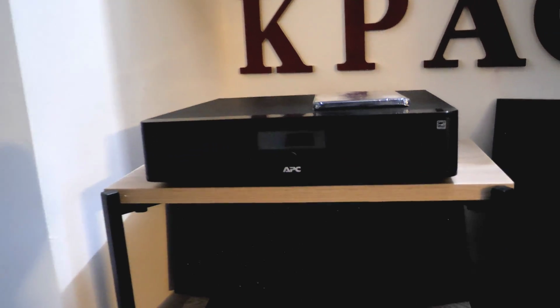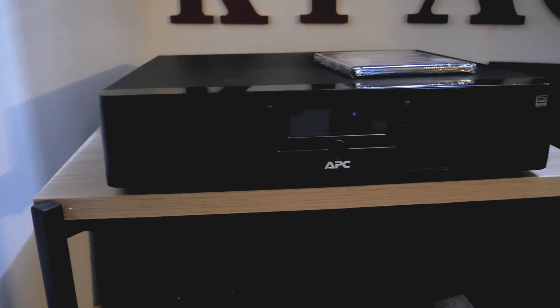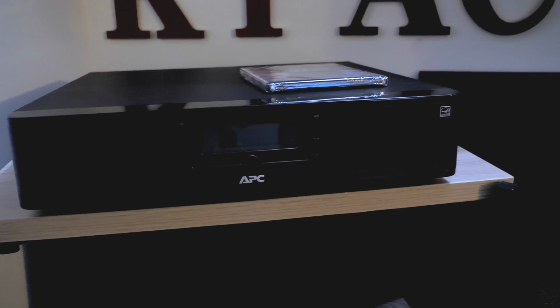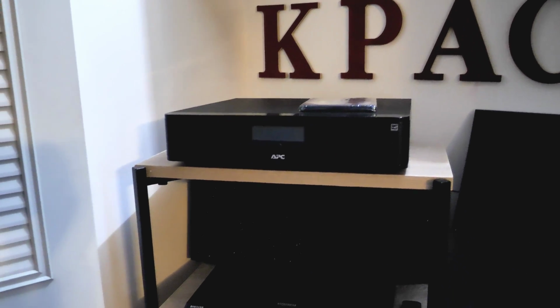This is my power conditioner, the APC J25. This is an 8-outlet power conditioner with a backup battery, so it does multiple things. First thing first, it's a power conditioner. Clean power is important when you're dealing with electronics because you want to feed them the cleanest power so they last longer and are protected. You're not going to feed them anything dirty, and you're not going to prematurely kill them. And then of course it's a surge protector as well.